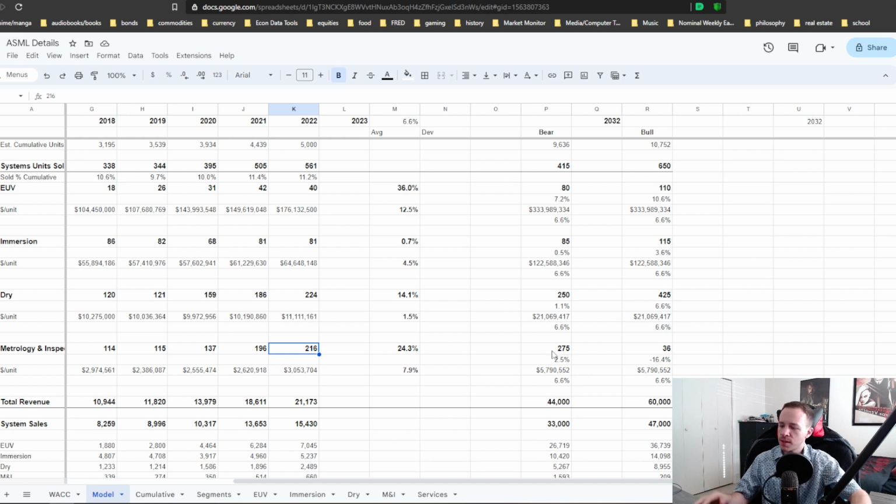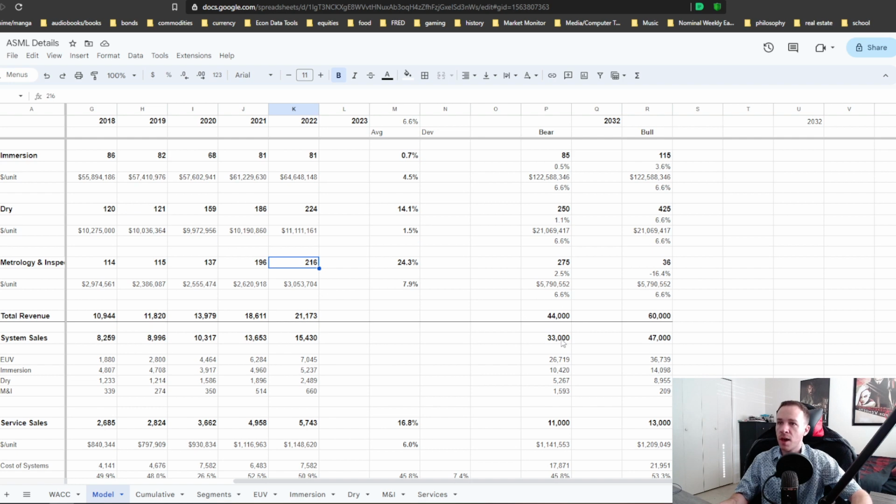But considering this is a smaller section of their business that essentially is an addendum added on to the sales of their previous devices, for maintaining the devices and also checking the quality of the chips that they put out, I feel a little bit more comfortable with some weirder assumptions assigned to that. But nonetheless, if you put all those together, like I said, it adds up to the already given assumption that they had for us for system sales of about 33 billion euros in the bear case to 47 billion euros in the bull case.